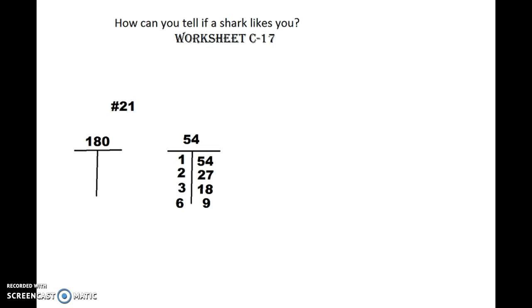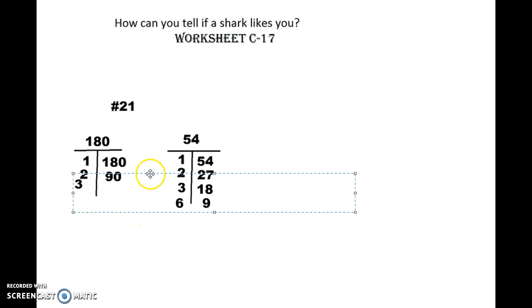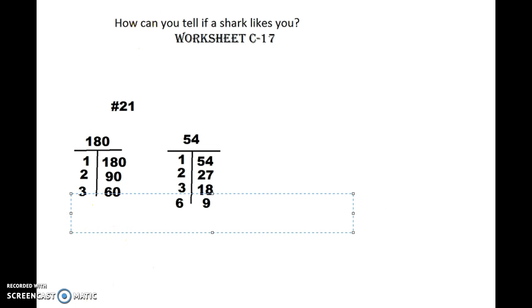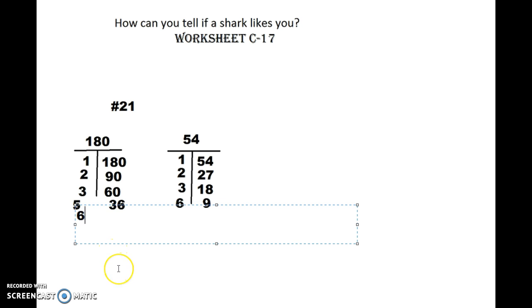Now we have to do the other side. But luckily, look at 1 times 180. 2. I guess if you need to do the calculator, you probably could. But 180 divided by 2 equals 90. 3 is going to work. That's going to be 3 times 60. And so we have 5 times 36, which equals 180. 6 goes in there as well. 6 times 30.